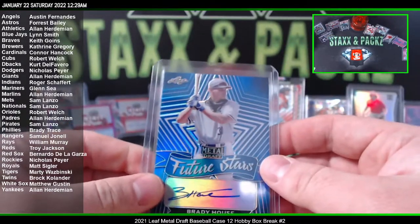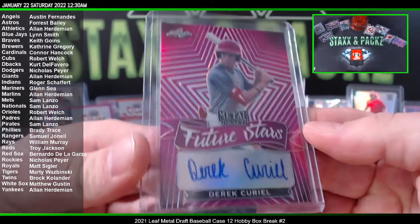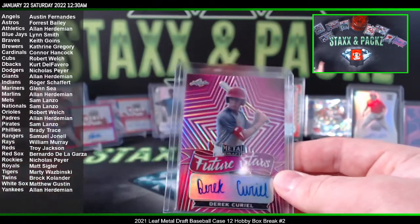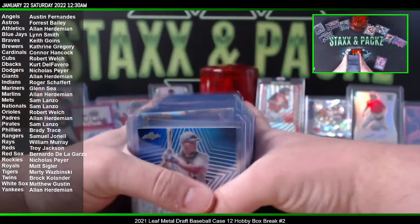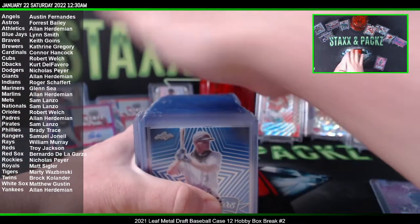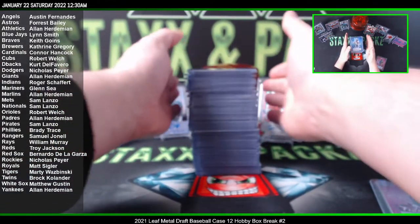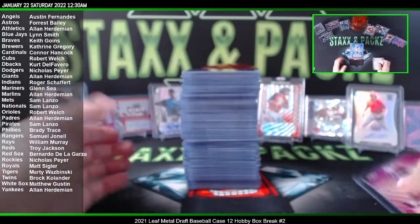All right, we have a random card here. Free agent Derek Curiel. Everybody goes into the randomizer. Three dice. Whoever's at the top at the end of however many rounds we get after three dice gets the card. So let's go ahead and bring up random org.